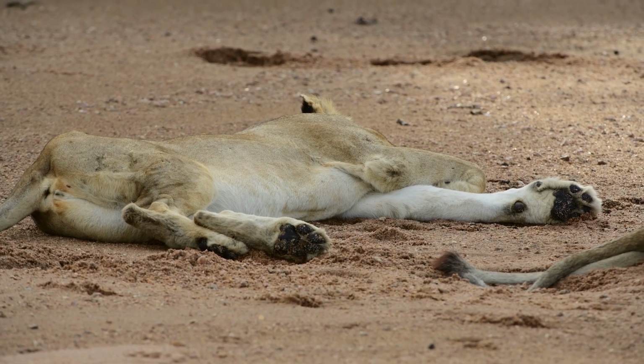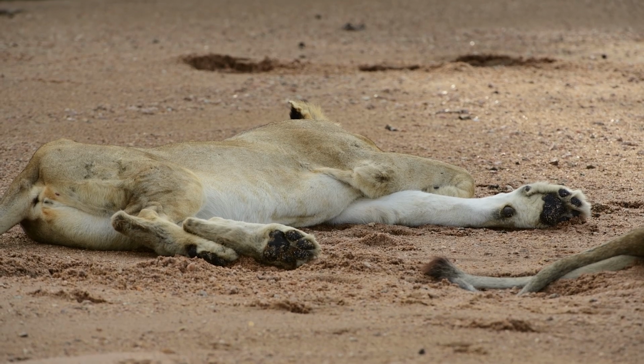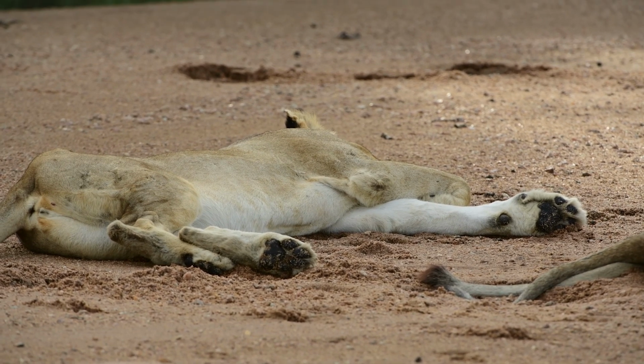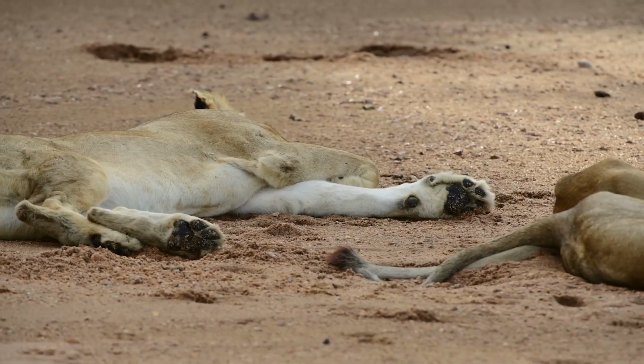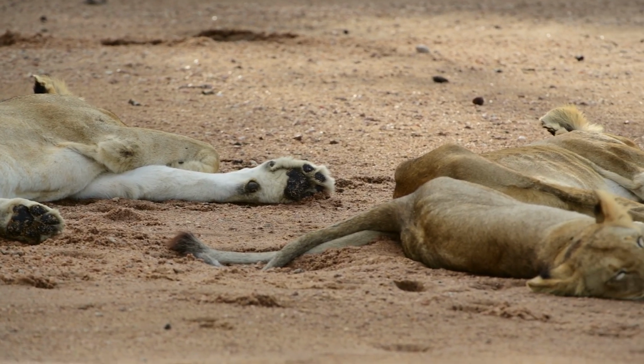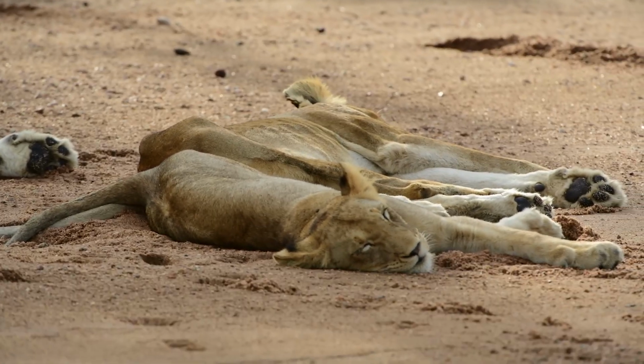It's just one of those things when you're a lioness. You have to deal with schmuck males, and I don't think it's just lionesses that have to do that. Many females across the world have to deal with that. But that's just the way it goes, and a lot of people think that's quite cruel, how the males will just basically rock up and eat everything.